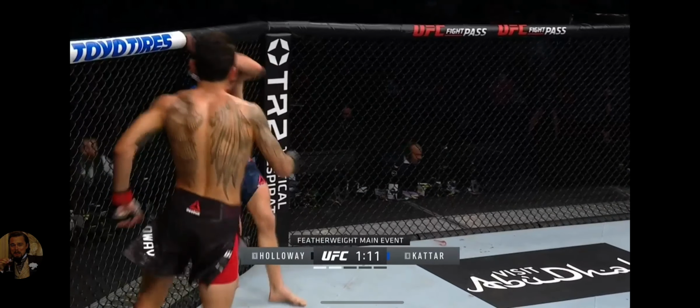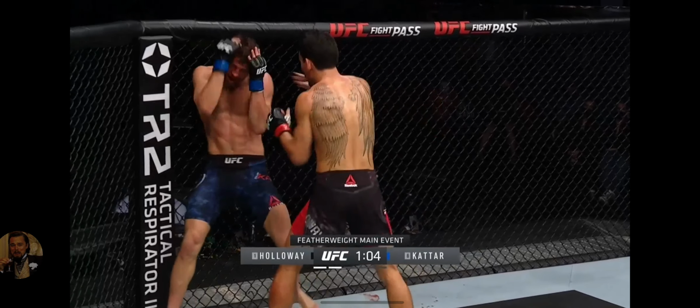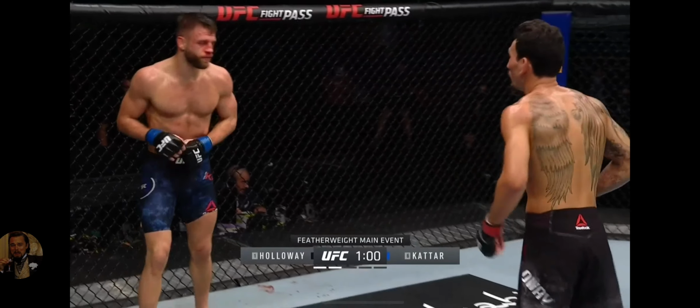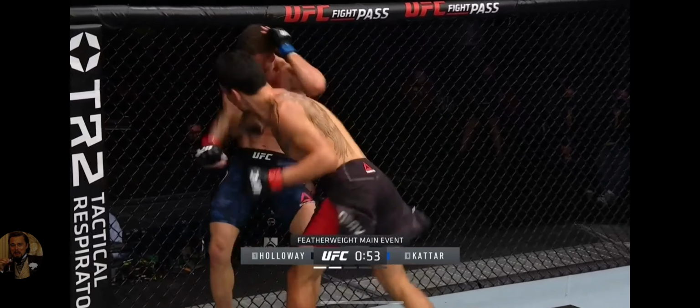It's going to be... Oh! That hurts him! Body shot from Max! Bad. Oh, this could be it! Holloway's going to try elbows! More elbows! Kattar's taking these shots from him back. Wow! How tough is Calvin Kattar? And what an elbow on Max Holloway.